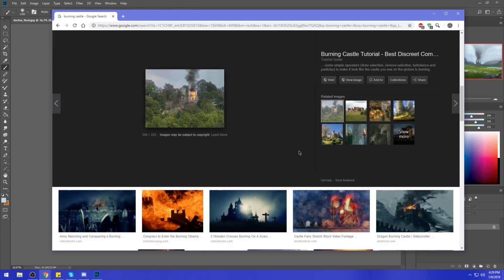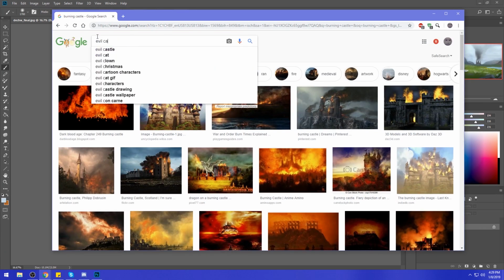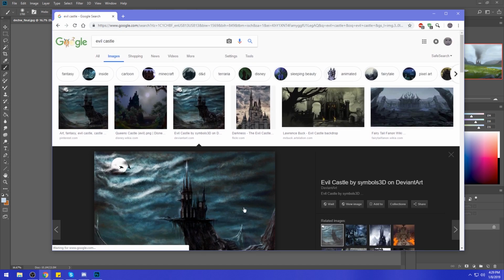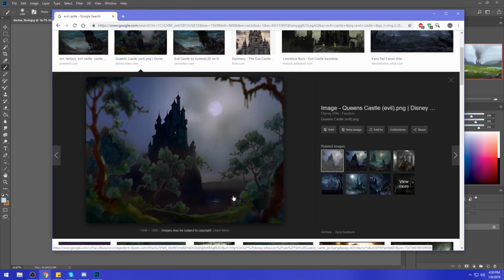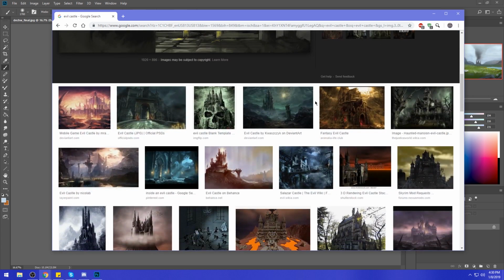What else? And then you've just got evil castle. So let's look up evil castle as a form of reference. Look at that. That's something that you could have picked up from. This is just what I mean by sharp. The composition itself is very muddy and very dark. This is a great reference here. It didn't have to be a lot of detail, but it could have had some more sharpness in the silhouette detail, not in illumination or contrast detail.